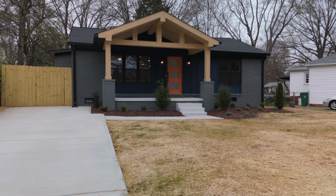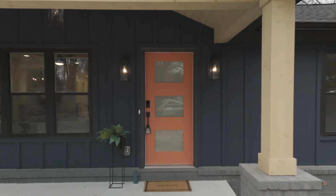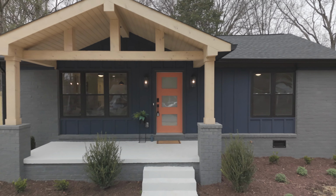And we ended up doing a greige stain to it. I'm usually doing the quiet chamois. Let's change it up a little bit, make it lighter. This neighborhood, you can be a little bold. So why not do the orange door? Orange and blue, it's the Gators. We're here for it.